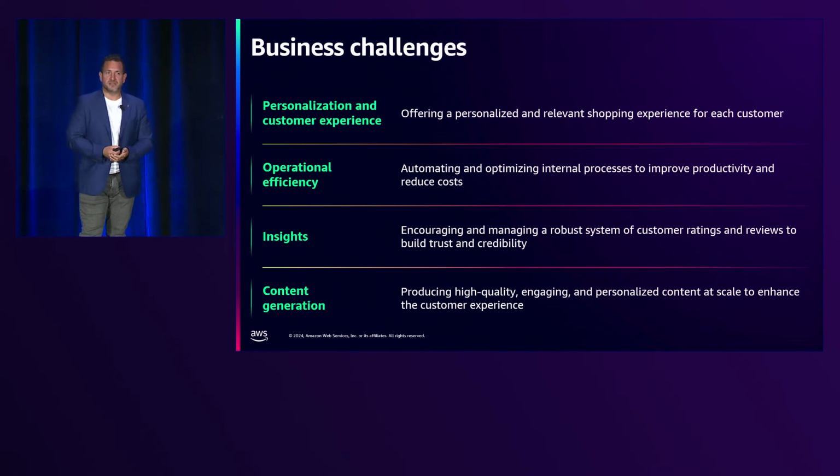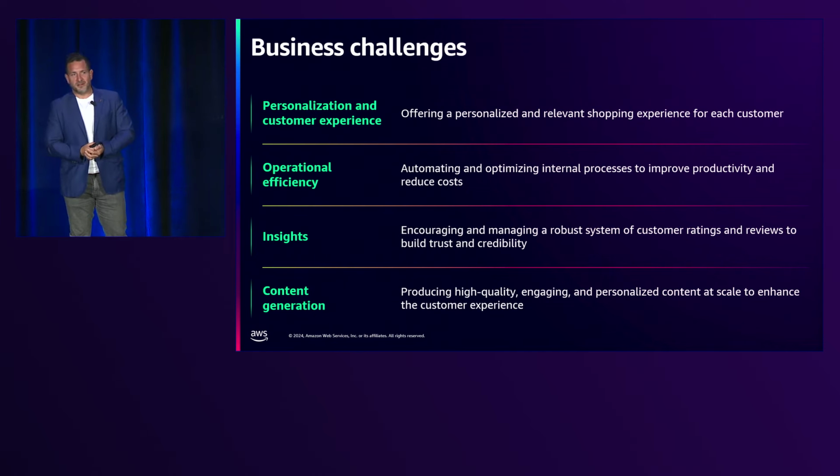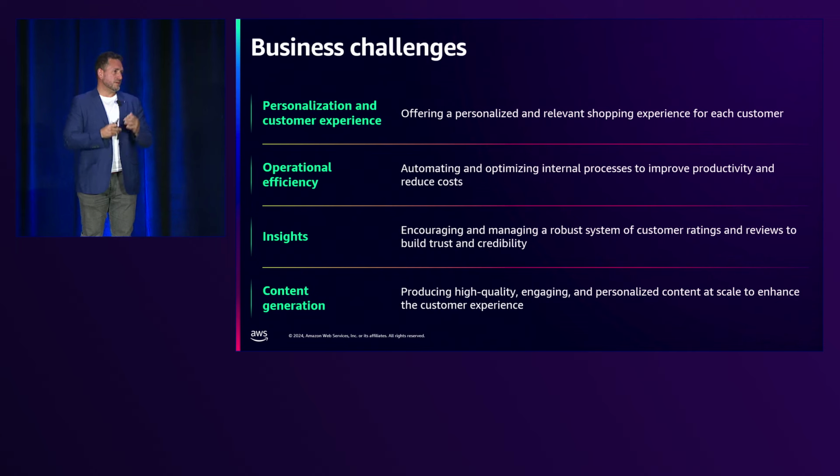Operational efficiency. Since we are a retail company, operational efficiency is always going to be in the top 3 priorities. So automating things, improving processes, and reducing costs is always something that we have in mind. And this is the second main business challenge that we have.